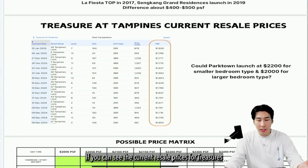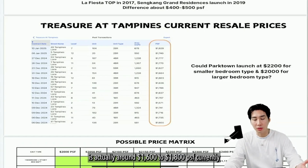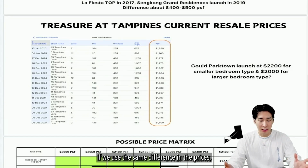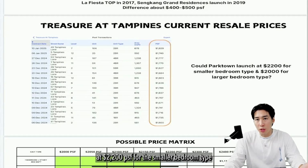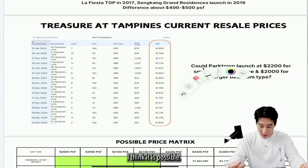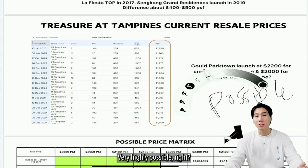The current resale prices for Treasures are around 1,006 to 1,008. If we use the same price difference from the previous comparison, could Parktown launch at 2,002 for the smaller bedroom type and 2,000 for the larger bedroom type? I think it is possible. Very highly possible.